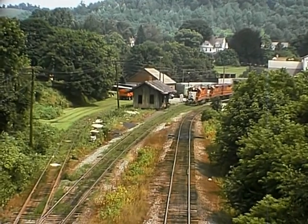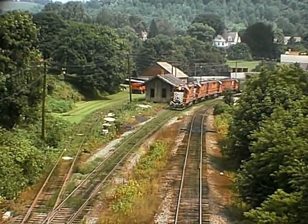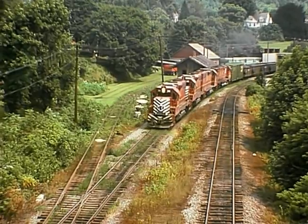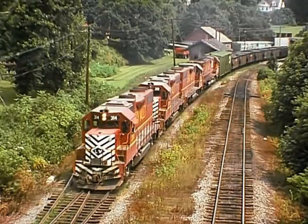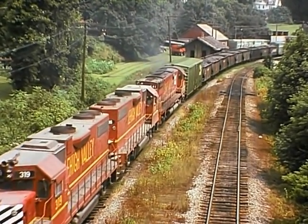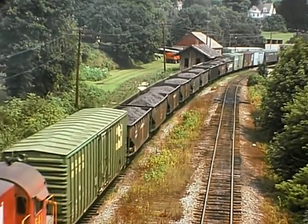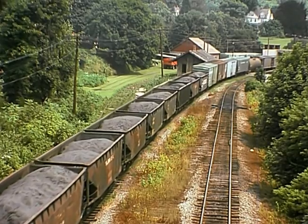We'll start on the CNJ side at Treichlers with JB3 coming west under the bridge. You'll notice here that the middle track and crossovers had just been taken out. This was in the process of single tracking the railroad from Treichlers to Lehigh. It's in various stages, which you'll see. You'll notice the anthracite coal on the head end.